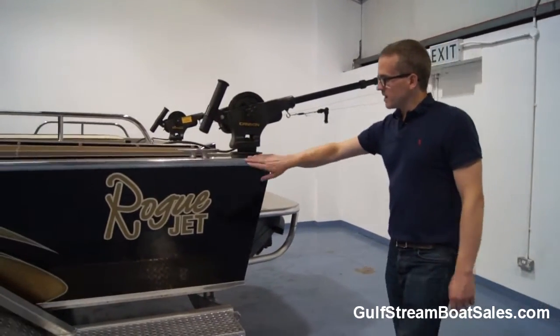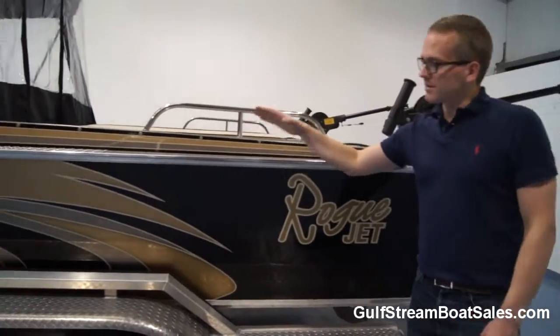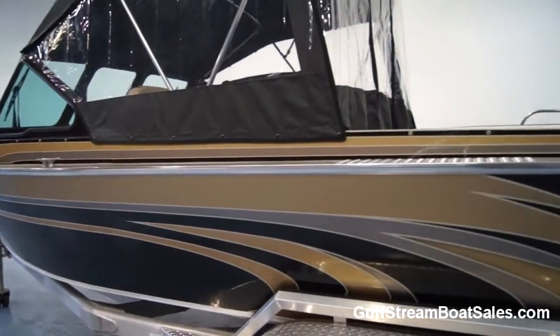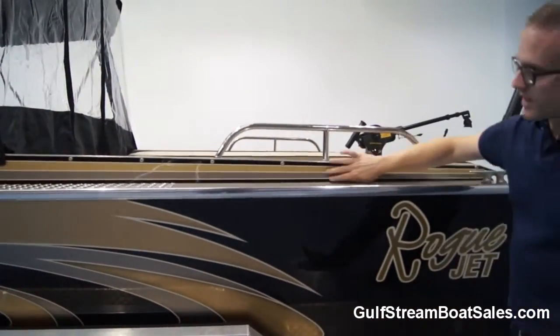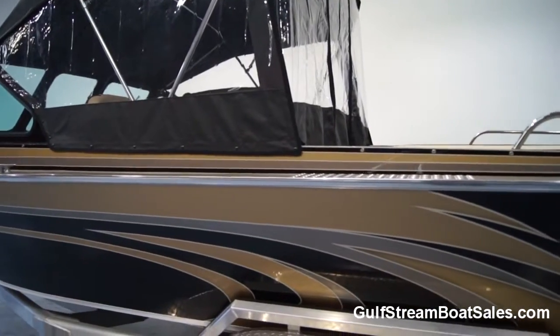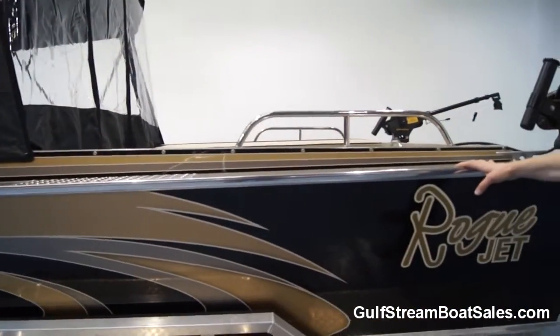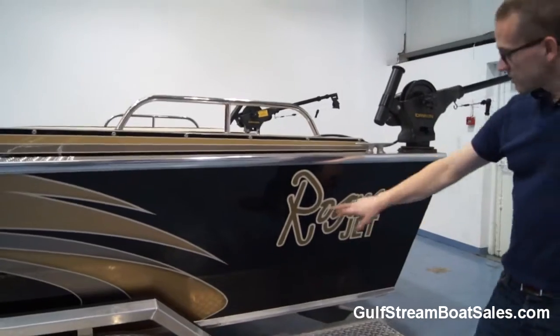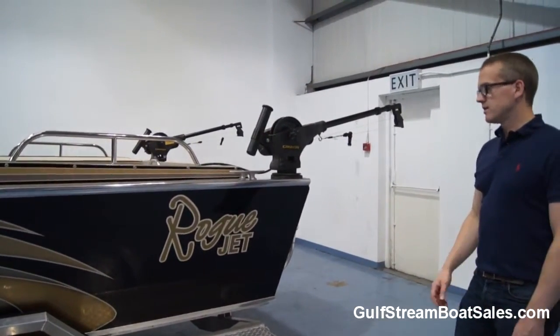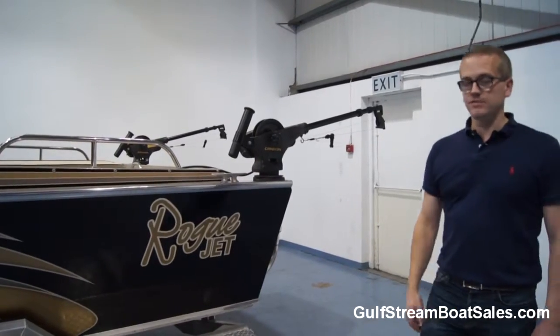This rub rail, highly polished aluminium, is in great condition. All the cleats and stuff are perfect. Everything above the rail, these graphics just look really rich. It's a beautiful colour scheme for this boat. It's black with gold and silver decals on it. We've got the Rogue Jet name on the side here. It's all in perfect condition as well, and the whole thing just looks fabulous.